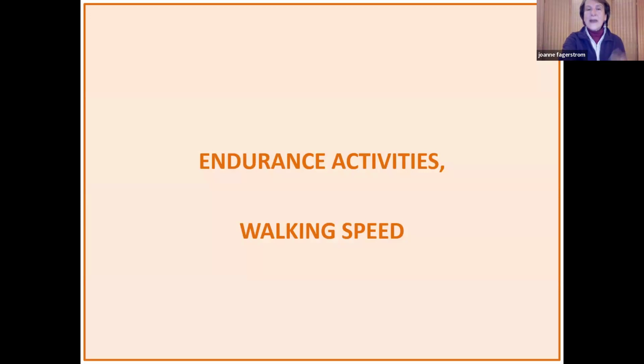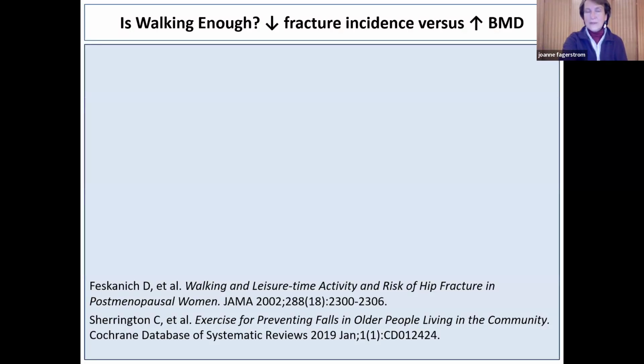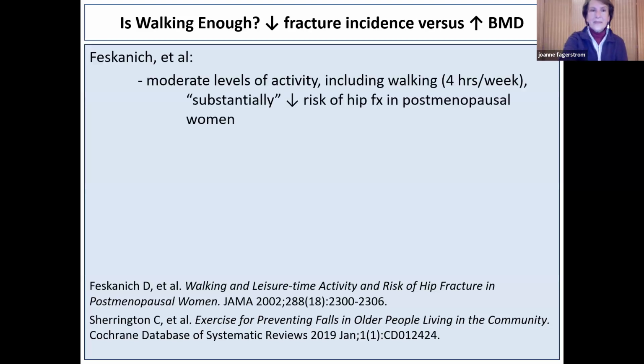So let's talk a little bit about endurance activities, which is anything that gets your heart rate up a little bit, as opposed to balance or pure strengthening, things that are more cardiovascular related. Many times people will ask, is walking enough? What does the research show in terms of a decreased incidence of breaking a bone versus an improved DEXA scan? Feskanich and colleagues found that even moderate levels of activity, including walking 4 hours a week, substantially decreased the risk of hip fracture in the group she studied, which were postmenopausal women.